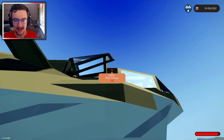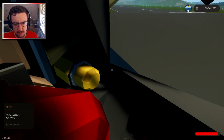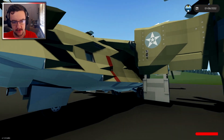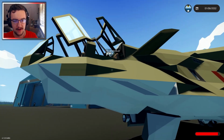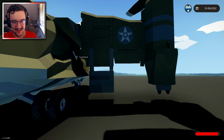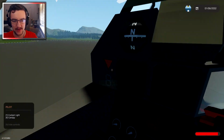Hey, Maddie, where are we? Oh, we're at Harrison Air Base. Wait, how do you get in? It's just the front two bits, I think. Yeah. Oh, I'm in. Wait, can I have that seat? Isn't this the non-driver seat? I think that's the driver's seat. I don't want to drive. I think it is. Yeah, the pilot seat's this one, right.